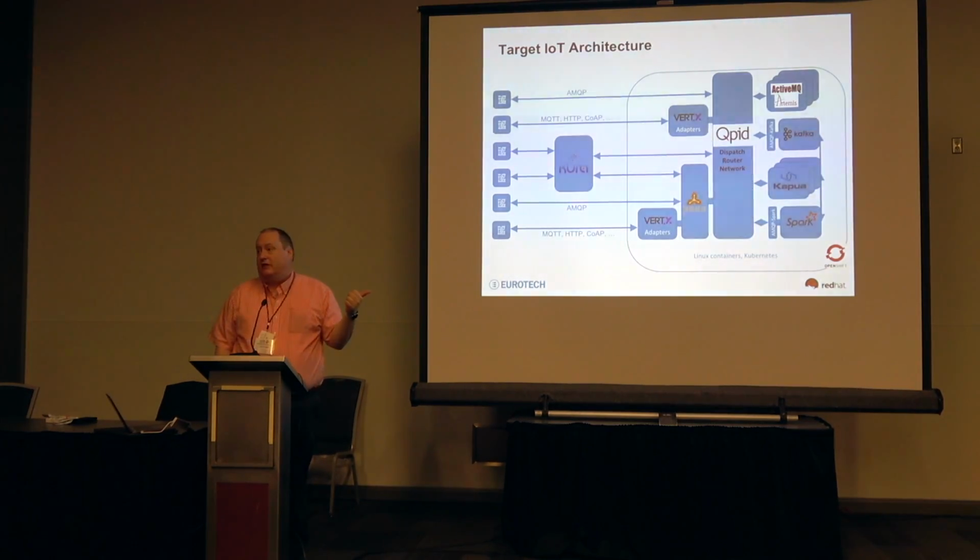Qpid is a network messaging-oriented middleware router. Artemis is a messaging broker. Kafka is for ingestion, obviously, for data ingestion into Spark or other data stores. So this is just an example architecture of how you can take Kapua and build an architecture around it for data ingestion and data processing.